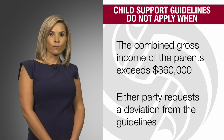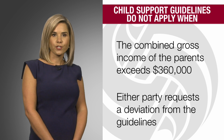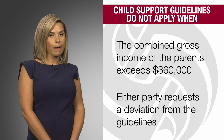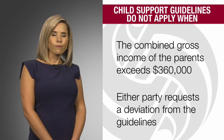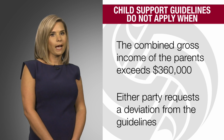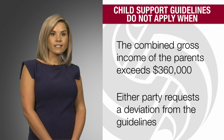Another circumstance in which the guidelines may not apply is if either party requests a deviation from the guidelines. A deviation may be requested if application of the guidelines would be unjust or inappropriate. For example, if the guideline amount of child support would exceed or not meet the reasonable needs of the child, a parent may request a deviation from the child support guidelines.